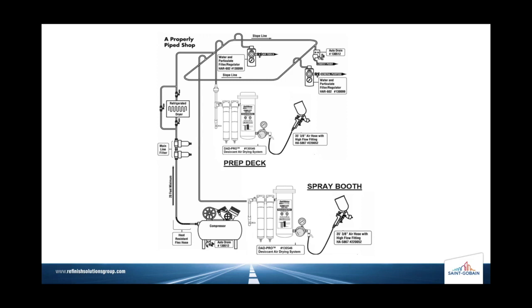We run into our loop system. Our drop legs come off the top of the loop system, keeping all the contamination in the piping that we can. On the upper right corner would be our farthest drop. You'll see the auto drain there. That would be the second place for our auto drain drop.